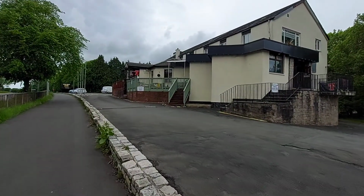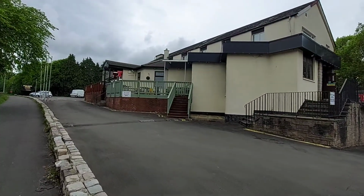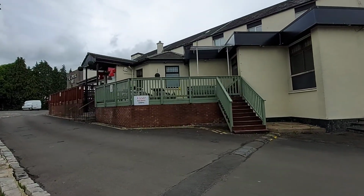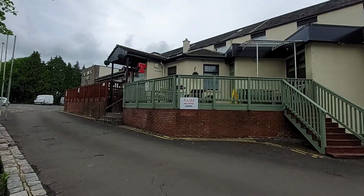We've made it. West Park Hotel. This is our destination for tonight. Well, our digs anyway. We're in Dunbartonshire. Oh, this is Clydebank.